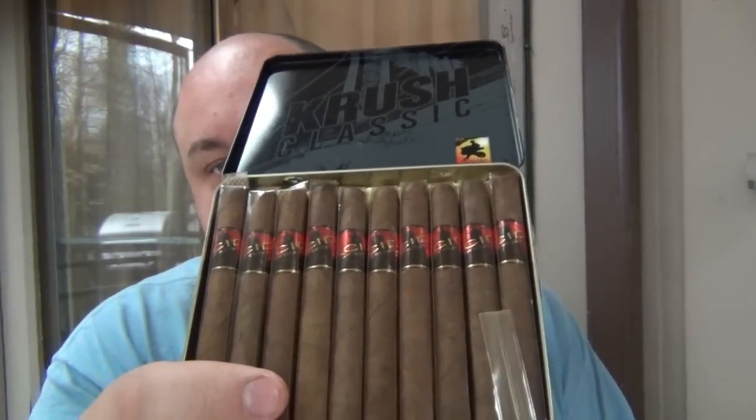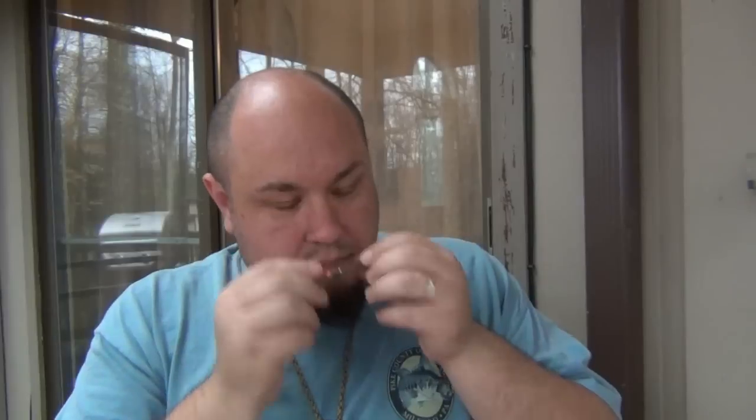But anyway, we're going to try these. I know nothing about them, so I'm going to look up on my phone and talk while I'm smoking it. So here's a pack of 10. They are Cigarillos. Let's pop one out here. Can't smell too much of the wrapper. The cellophane.